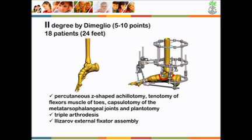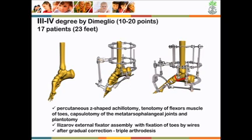In normal feet, without shortening, we see two groups of patients. In second degree by Dimeglio, there were 24 feet, 80 patients, and in that group we made one surgery with acute correction of deformity and triple arthrodesis with Achilles lengthening and tenotomy of the flexors of the toes. And in the third and fourth groups, there is very severe deformity.